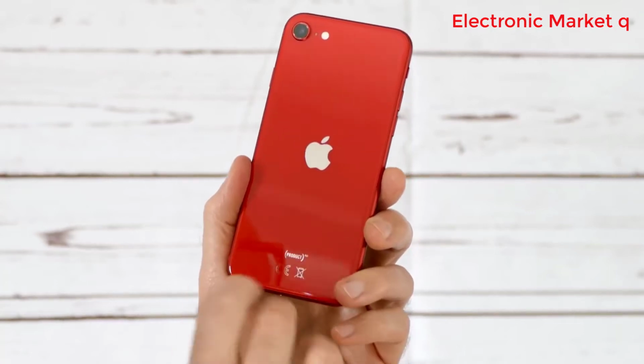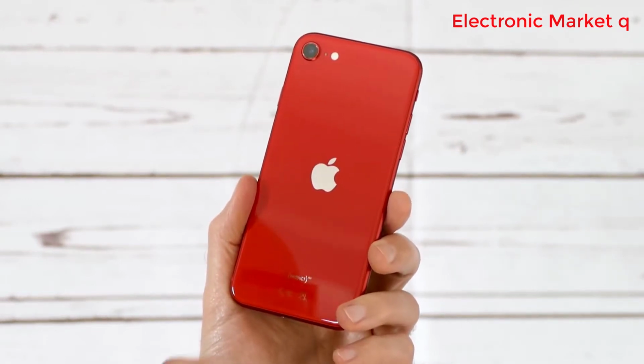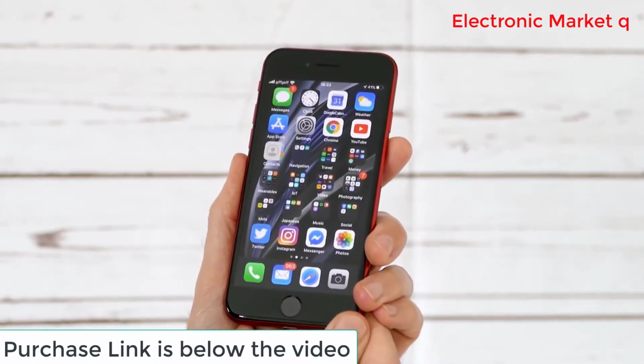It has been about 5 years since I last used a phone as small as the new $400 Apple iPhone SE, and the thought of going back to one filled me with dread. Justified? Let's find out.